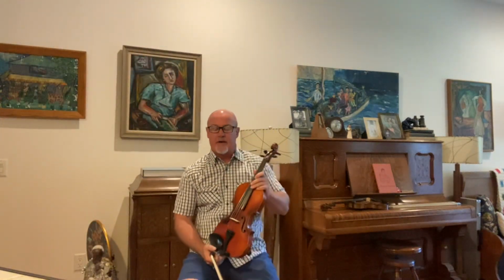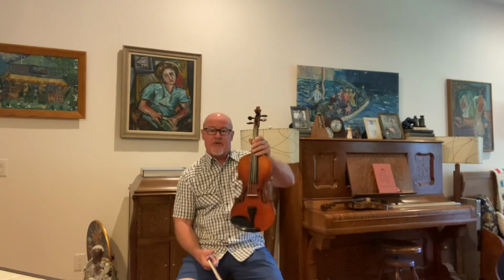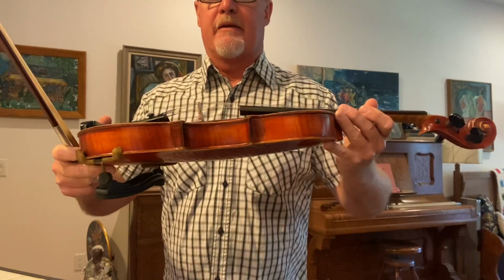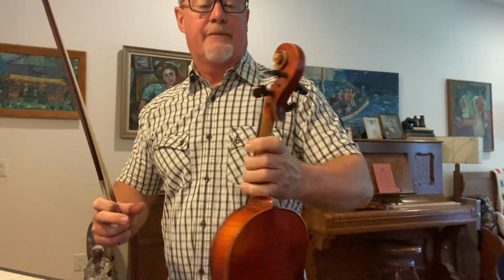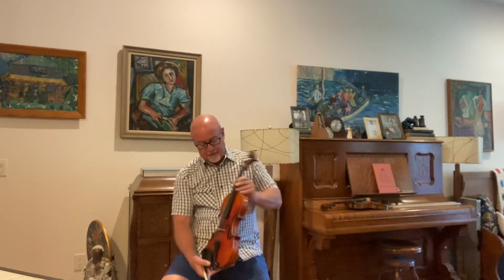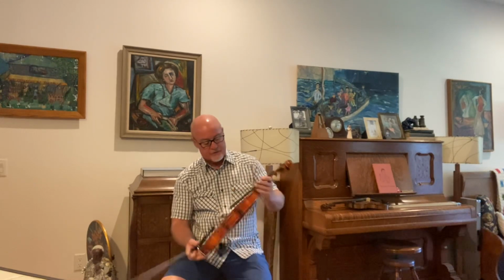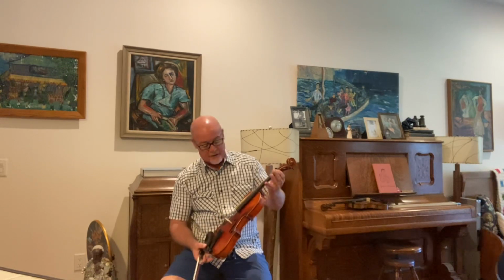Okay, I've got another really killer sounding old fiddle that has been revoiced. This is number 731. It's a nice Stradivari model from around 1920. New pegs, new nut, fingerboard's been planed and polished. Medium low action, Helicore medium tension strings, plays great.